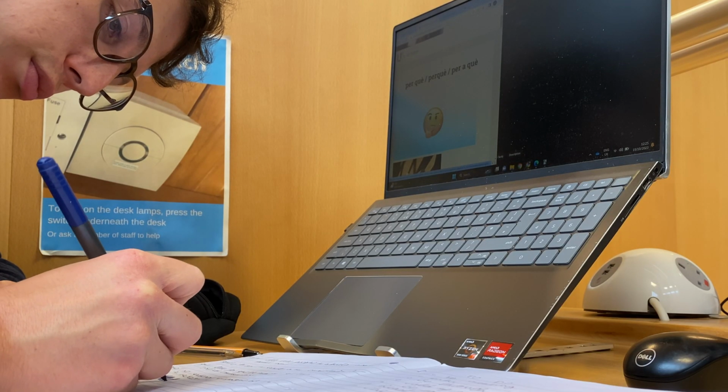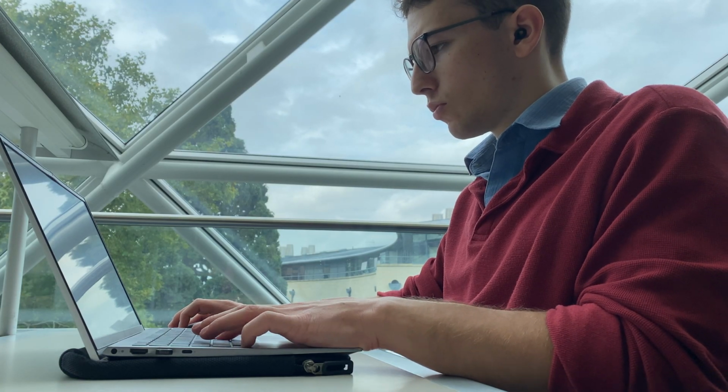languages. Today, I'm going to explain to you why I chose Cambridge and why I chose to study French and Spanish. So let's talk about what you will actually be studying if you decide to study MML at the University of Cambridge. The course is split up into two main sections. So the first section is culture. Under this comes philosophy, history, literature, film, and linguistics.